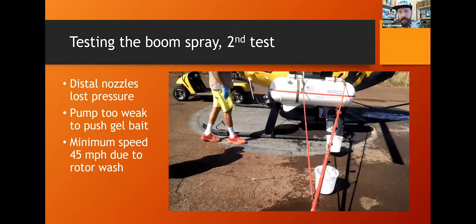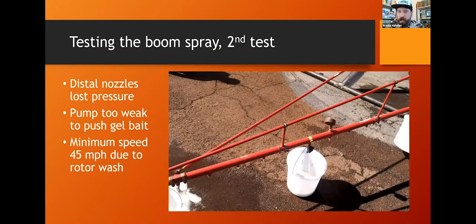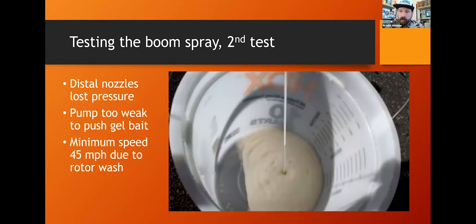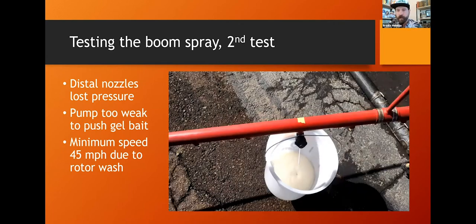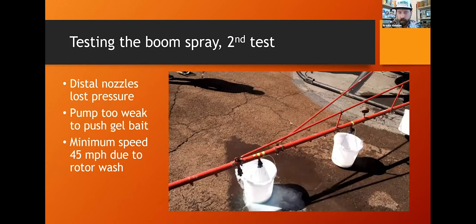Here's another day that we went down there and we're trying to calibrate how much of this stuff comes out. We need to know exactly how quickly, how much stuff, the volume of it comes out so that we can figure out how much we're putting on the ground because we need to hit a very specific threshold.